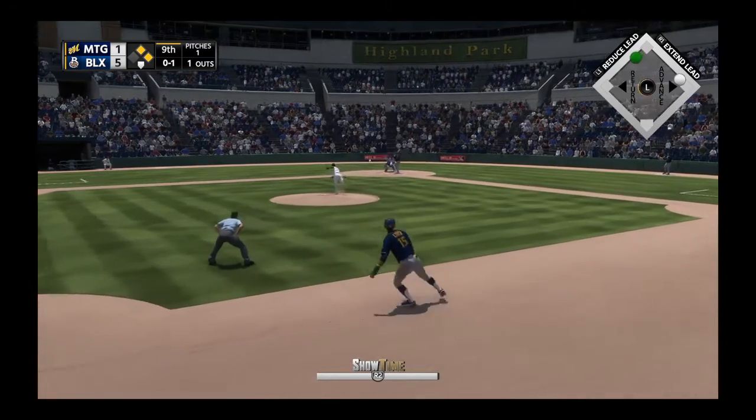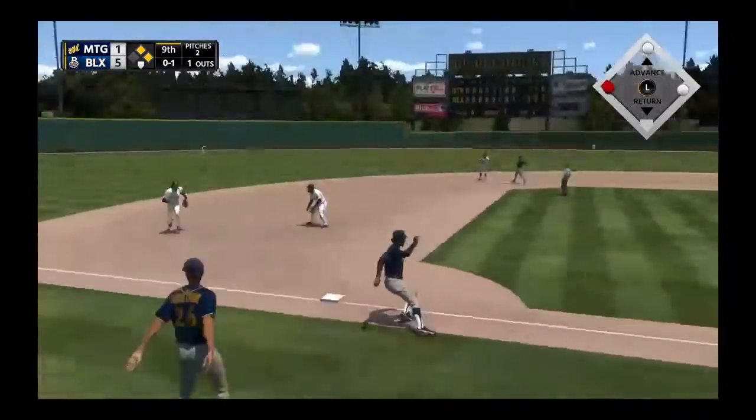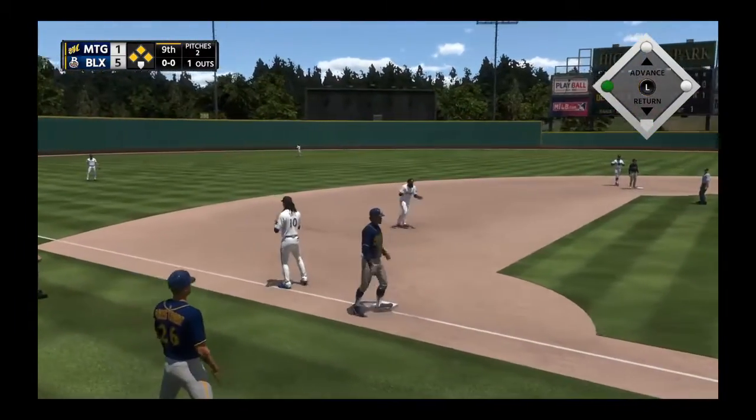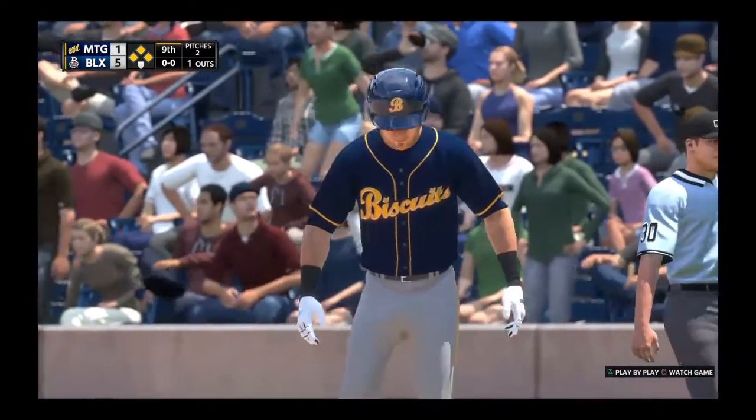The 0-1 delivery. A swing and a ground ball to third. And that's through into left, a base hit. And they'll hold that runner at third as everybody moves up a base, and they're loaded with one away.